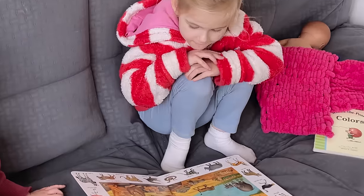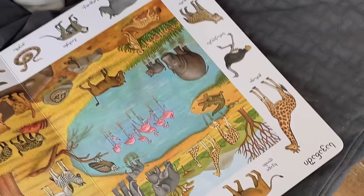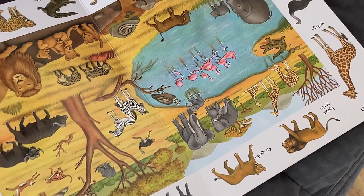Kids are reading a book in Georgian. Well, they just look at the pictures.